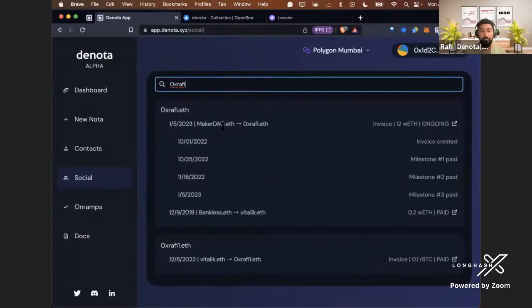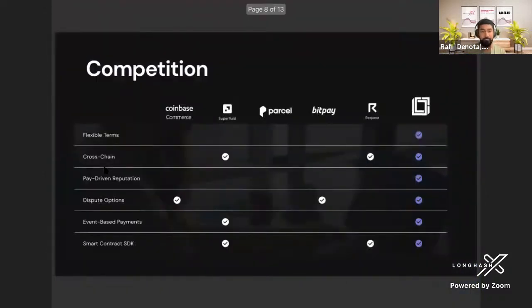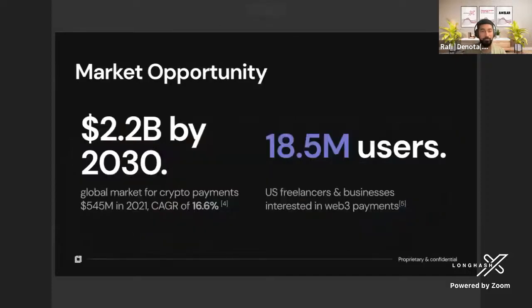We plan to add legal doc templating, additional disputation options, and more very soon. So coming back to the presentation. Competition-wise, our main competitors fall into two categories, e-commerce and peer-to-peer payments, with e-commerce competitors like Coinbase Commerce and peer-to-peer payments like Parcel or Request. We stand out with greater flexibility for pay terms, built-in dispute resolution, and cross-chain capabilities, making us the go-to for versatile on-chain pay agreements.